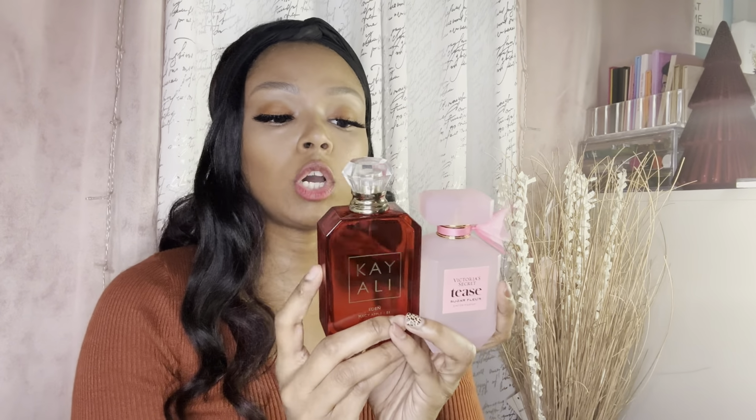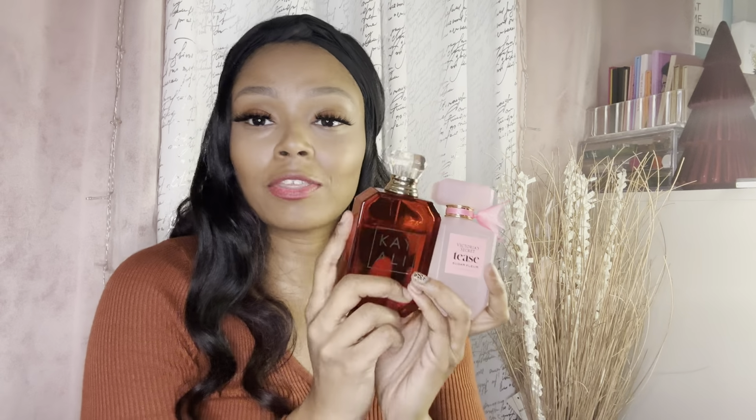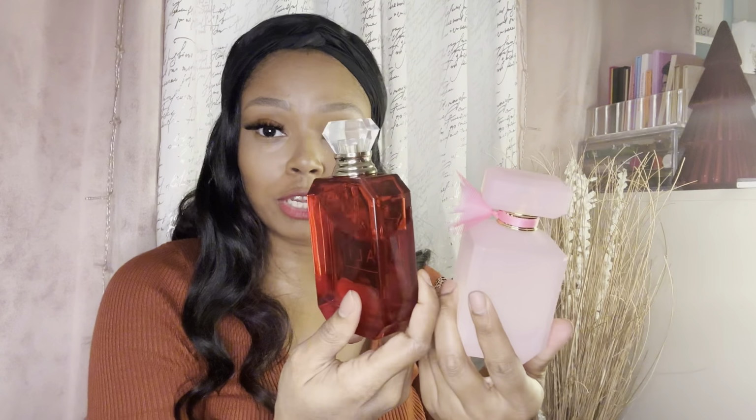If you had to decide which one you would go for, I may be a bad influence, but in my opinion, I would just get both, because number one, I like both of them because the bottles themselves are really gorgeous. But if you're kind of tight on cash, then go with this one.